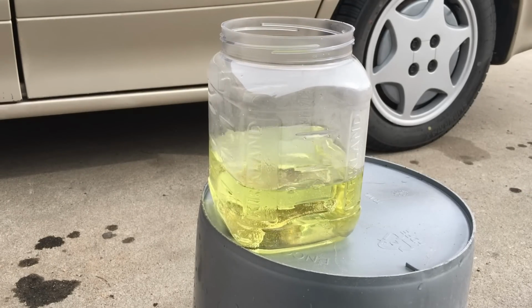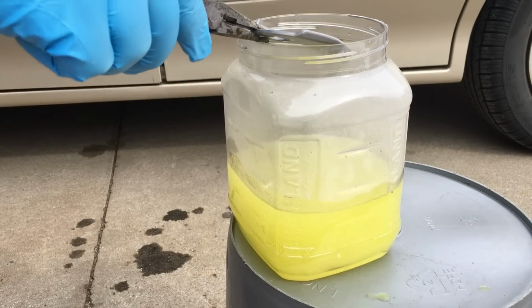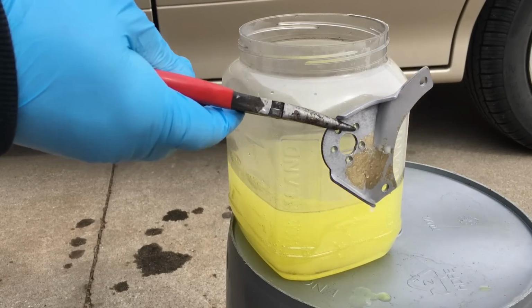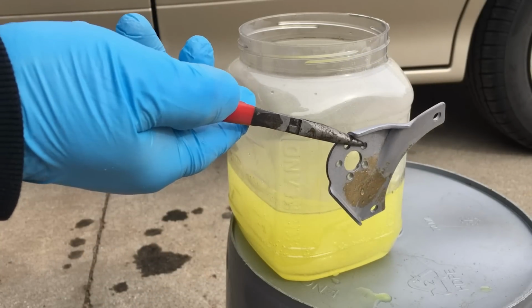Muriatic acid has a pH of around 2, and that's about the same as stomach acid. Or, if you want to get gross, the strength of this stuff is about the same as vomit. Of course, that's no reason to be careless around acids. Now, keep in mind muriatic acid can have strong fumes and can cause respiratory damage. Anyway, being it's winter here in Kansas, the cold acid took a lot longer to dissolve the plating, but after about 45 minutes, it eventually got most of it off.